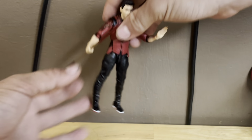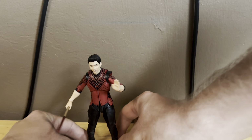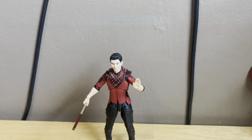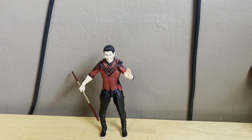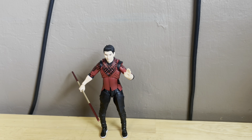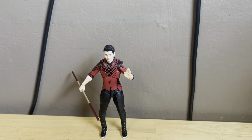You can have him hold the weapon, which actually looks pretty sick. But yeah, this guy looks incredible. This thing just looks incredibly detailed. This guy just looks metallically sculpted, with great detail, and the figure just looks phenomenal. Just all the nice sculpted detail on the figure itself.